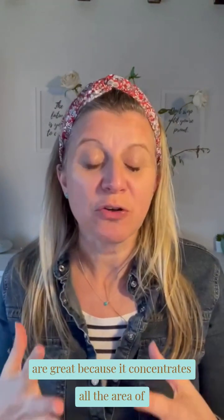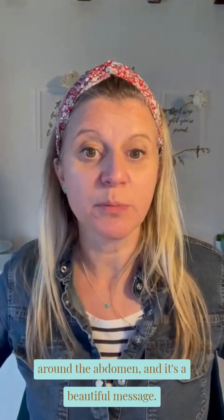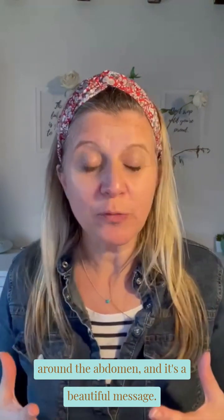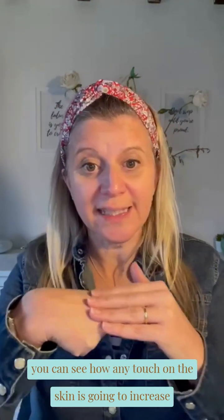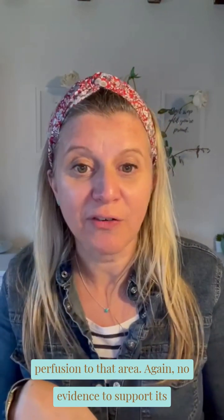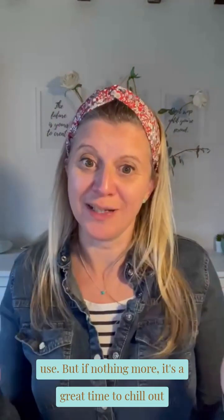Another thing that you might love to try is fertility massage, when we can get back to doing massages again. Fertility massages are great because it concentrates all the area around the abdomen. And it's a beautiful massage. Not only is it incredibly relaxing, but physiologically you can see how any touch on the skin is going to increase perfusion to that area. Again, no evidence to support its use, but if nothing more, it's a great time to chill out and have a bit of time for you.